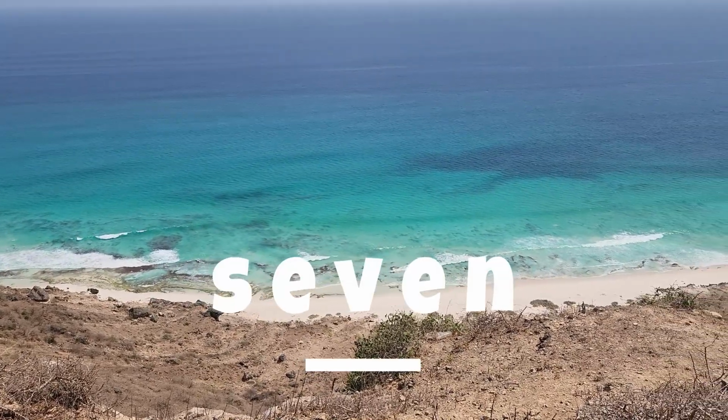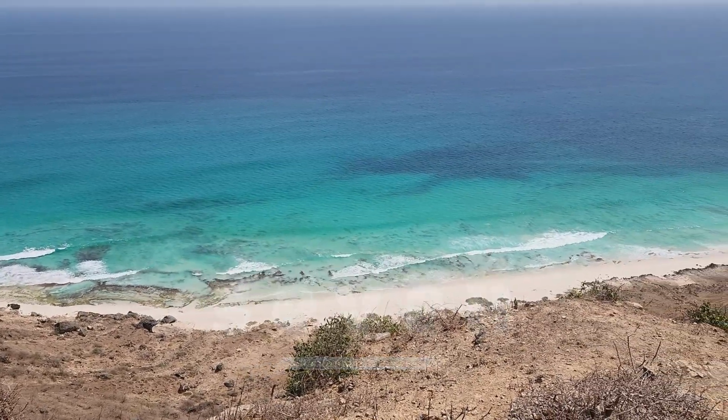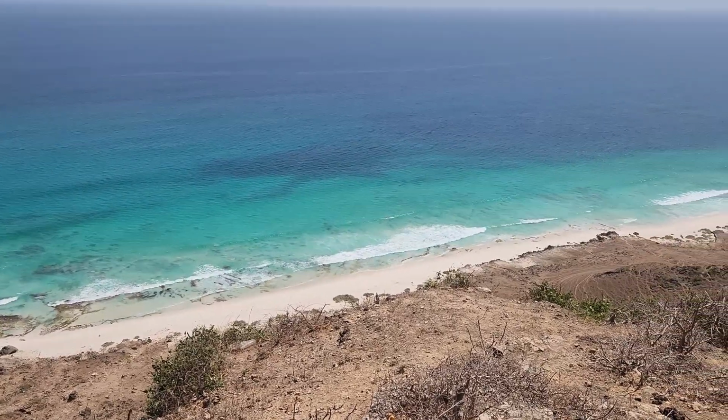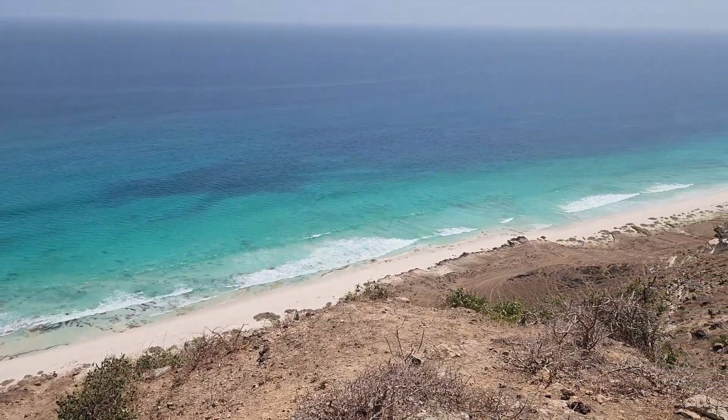Number 7 is Iftalkut Beach. It's beautiful. The sea there and the beach as well. It's really gorgeous.